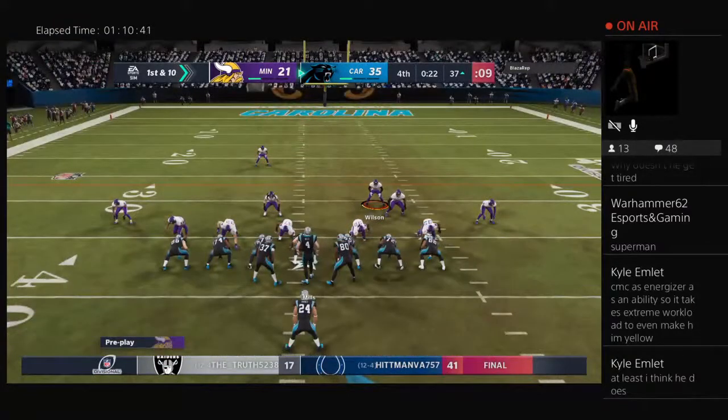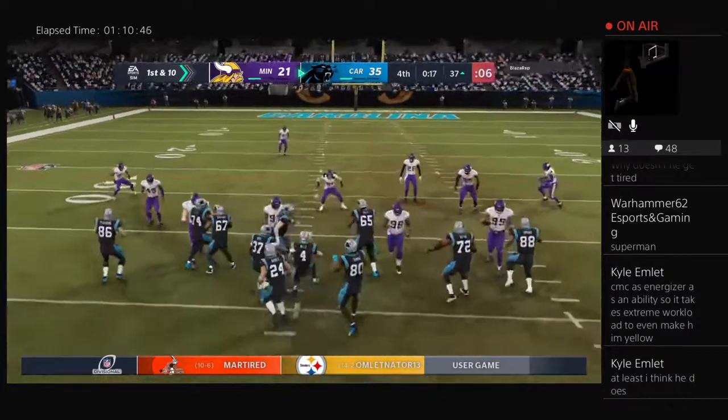Line of scrimmage, the 37 on 1st and 10. The D can only stop.